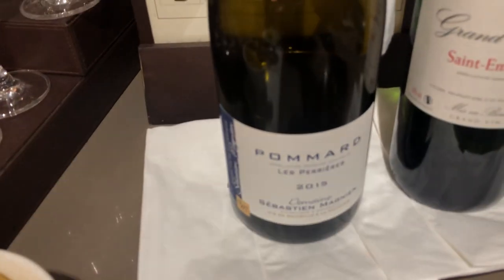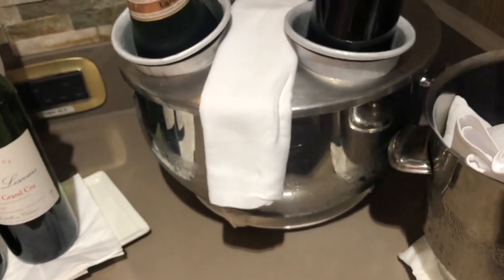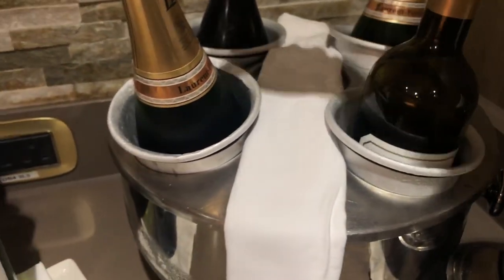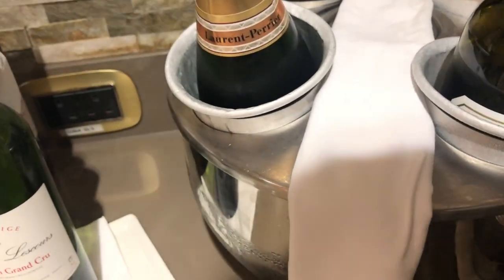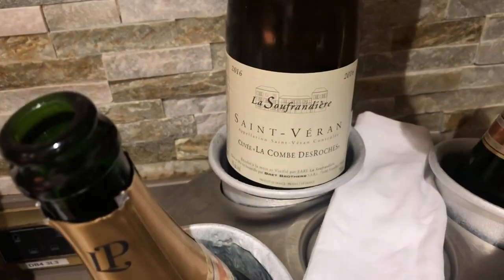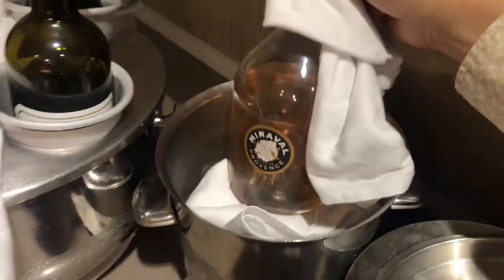Lemon, lime. Oh, look at those wines. Two red wines out there, including a Grand Cru, I believe. And also white wines and champagne, which are all chilled. Very nice. Help yourself, of course. The business class lounge. Emirates Lounge at Heathrow Terminal 3.